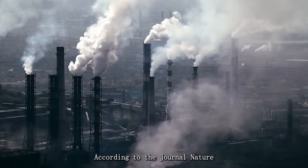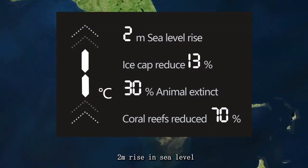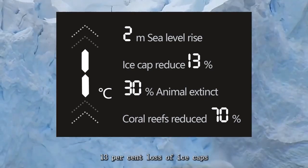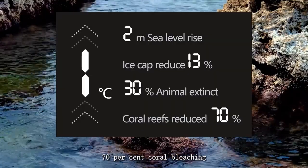According to the journal Nature, every 1 degree C rise in global temperature leads to a 2m rise in sea level, 13% loss of ice caps, 30% extinction of species, and 70% coral bleaching. There is no time left. What should I do as an architecture student?